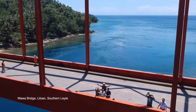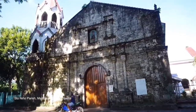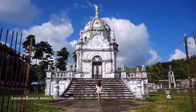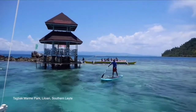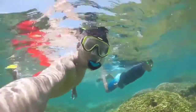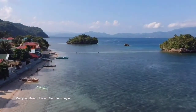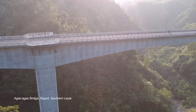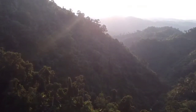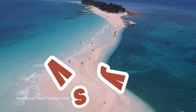The purpose of the NHCP is to undertake research and publication of Philippine historical work, educational activities, and the restoration, preservation, and conservation of movable and immovable objects of historical value, and implementation of the National Historic Act of the Philippines. Studying Philippine history is important because you will know and understand how the past shapes and helps us appreciate the present situation of our country and its future. Welcome to the 10 historic sites in our list that can be found in the Visayas region.